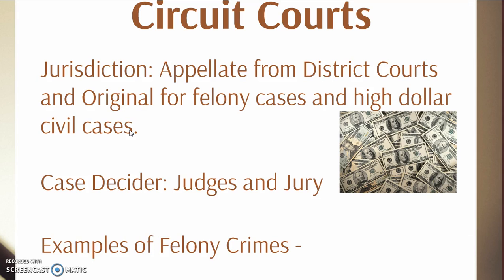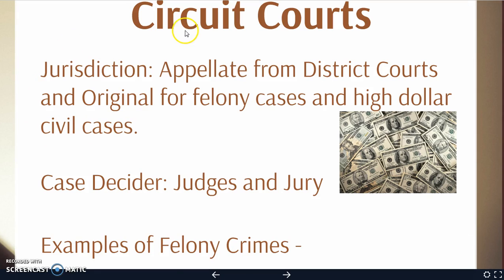So if I drive a Ferrari and somebody runs into me and wrecks my car, totals it, I might sue them for the cost of my vehicle, which would absolutely be over $15,000. So if I sued someone for that, it would go to a circuit court first.